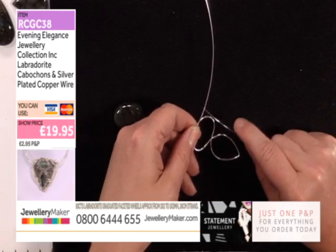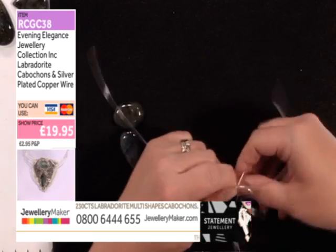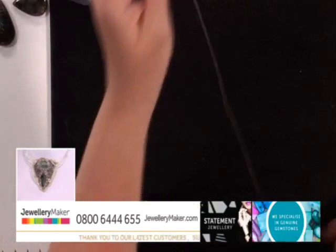So when my wires cross here, I'm going to take my 0.4 and wrap it a couple of times to bind these wires together. Now I am actually going to cut my wire a bit shorter because it's going to give me a bit of a hindrance otherwise.